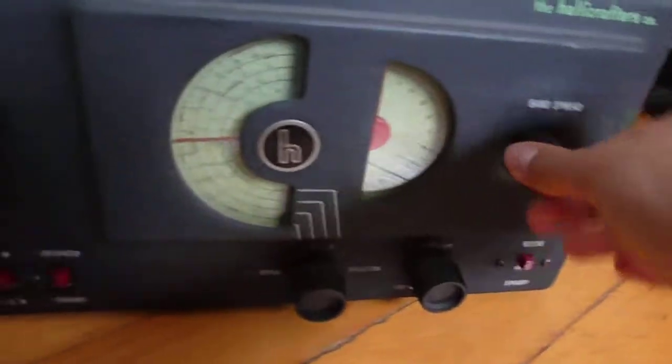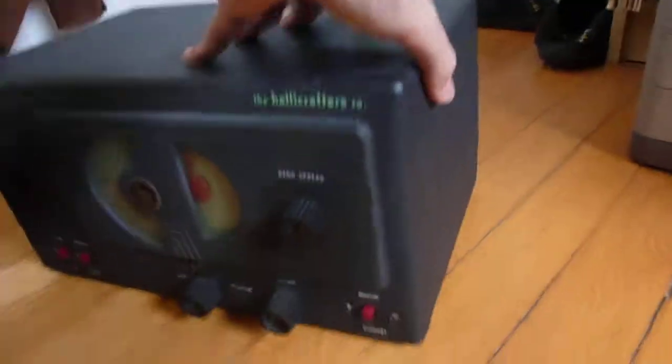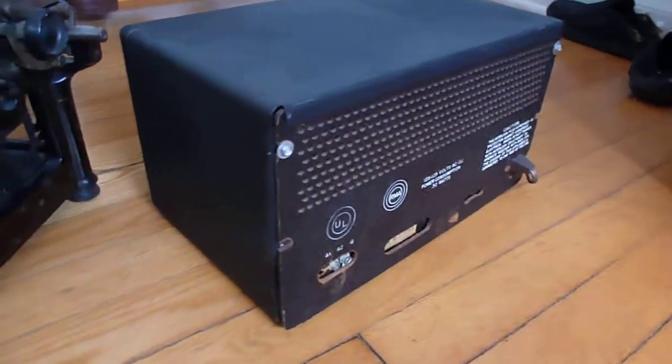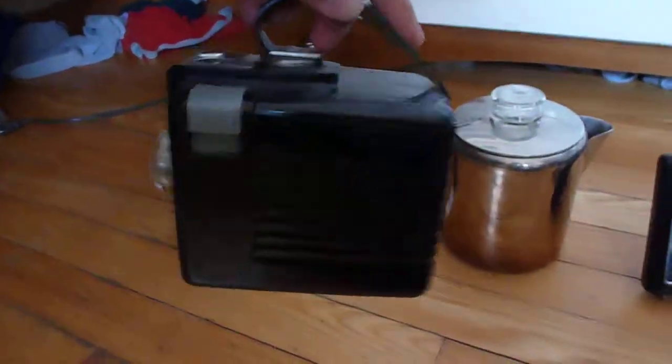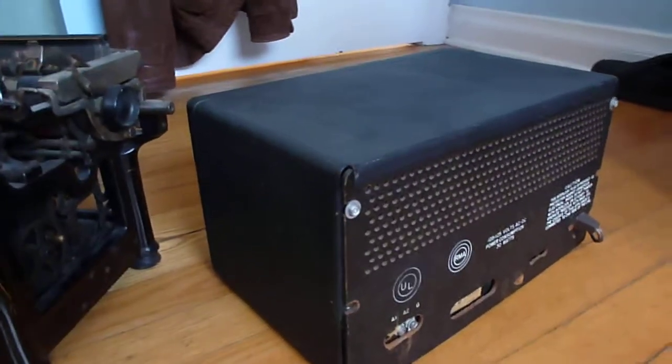I'm sorry, it's got all the wrong knobs here. These two knobs are wrong. But this was designed by one of the most famous industrial designers of the 20th century. His name was Henry Dreyfuss, and he designed streamlined stuff, like the train, lots of cameras that kind of looked like this, but not that one, obviously. Just lots of Art Deco stuff, lots of streamlined stuff.